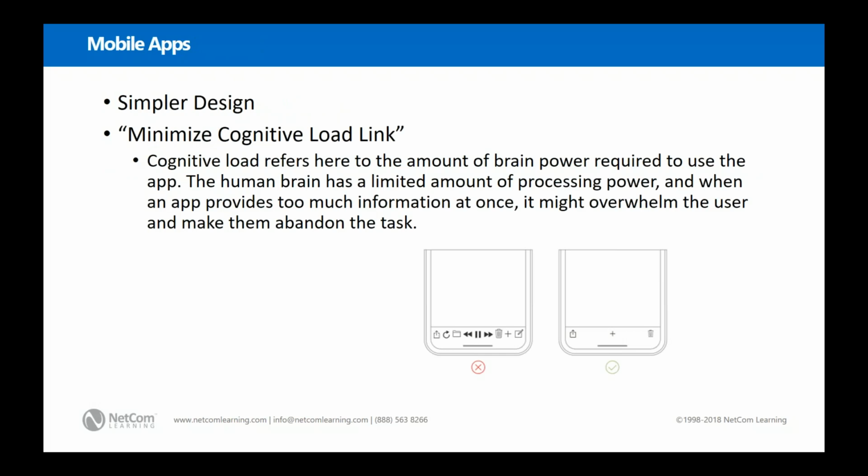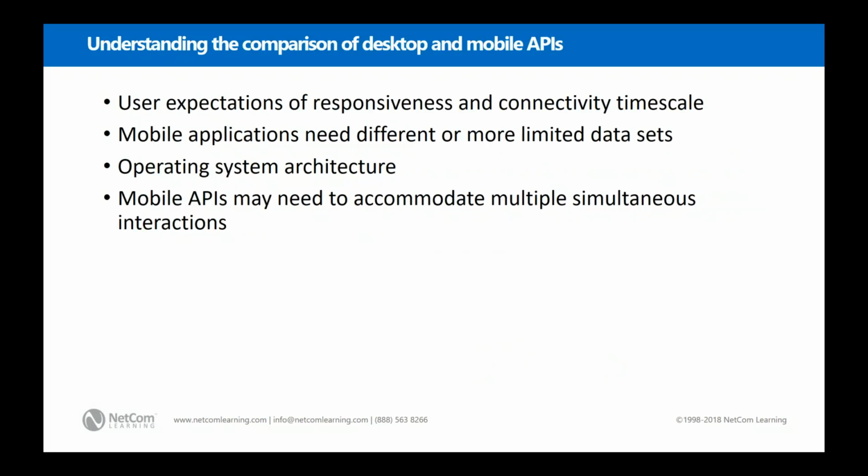Not everything needs to be redesigned as a mobile app, but the key to the mobile app is a simpler design. And then I love this phrase: minimum cognitive load. Minimum cognitive load refers to the amount of brain power required to run that app. We don't want it to be that complicated. If it's too complicated, they're not going to use it. If they can't immediately figure out how to use it, they're going to go away and find something else. So simple design and ease of use are key when it comes to these mobile applications.